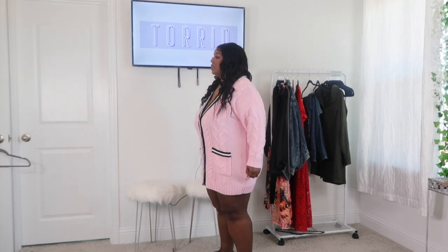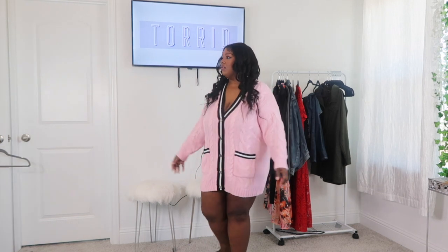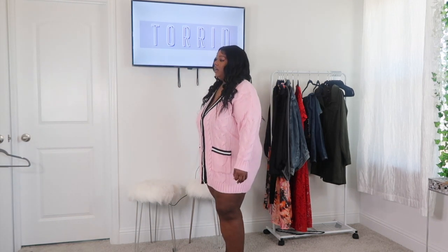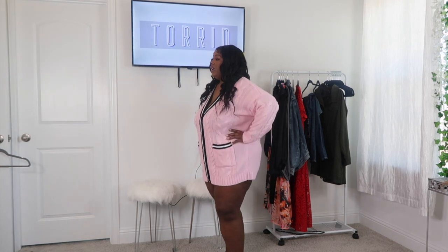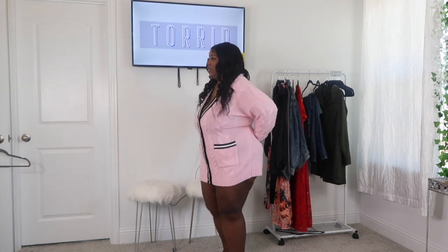I got a size 2 in this. Now, I personally would go down a size because, look at it, come on now. It's pretty big. So I would go down a size if I were you. But other than that, this looks really nice. See, it looks so much better with a belt, because you need something to cinch it in. You see how it look? It might look nicer with a cinched in waist.